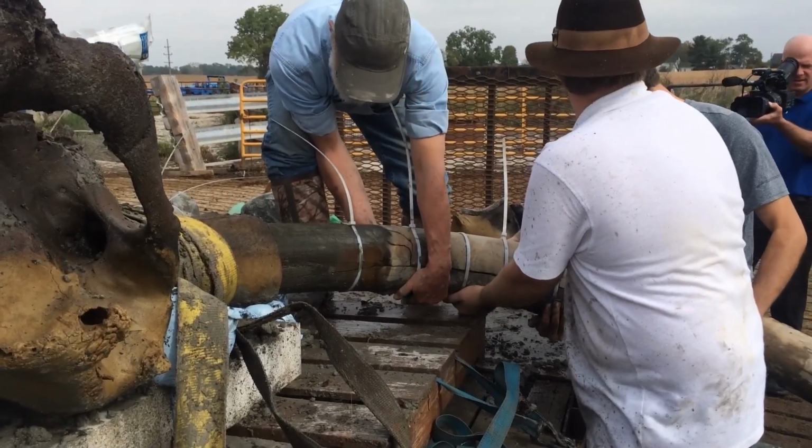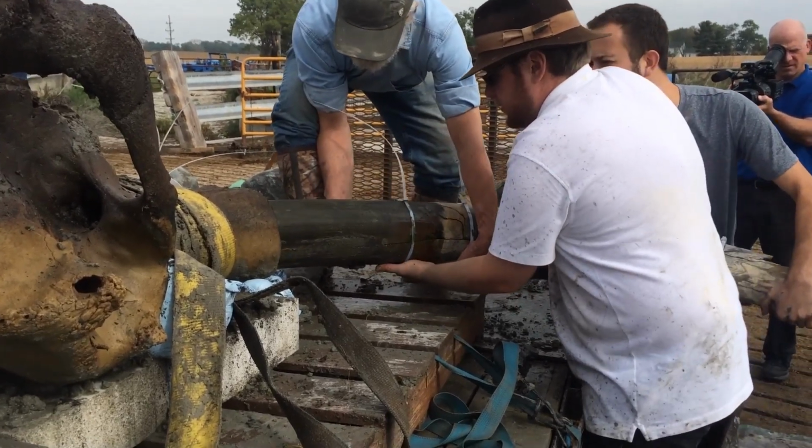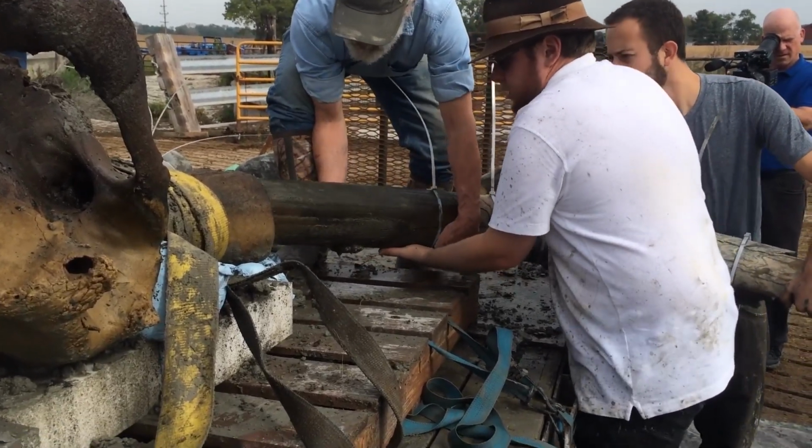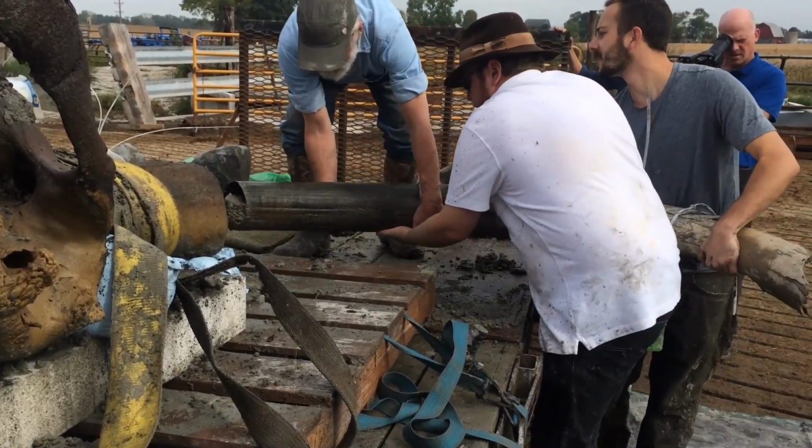To the discovery of a lifetime. It's a harvest they'll never forget. I think when everybody was a little kid, they always wanted to find an arrowhead or a dinosaur bone or something, you know. We're just bigger kids with bigger toys is all.